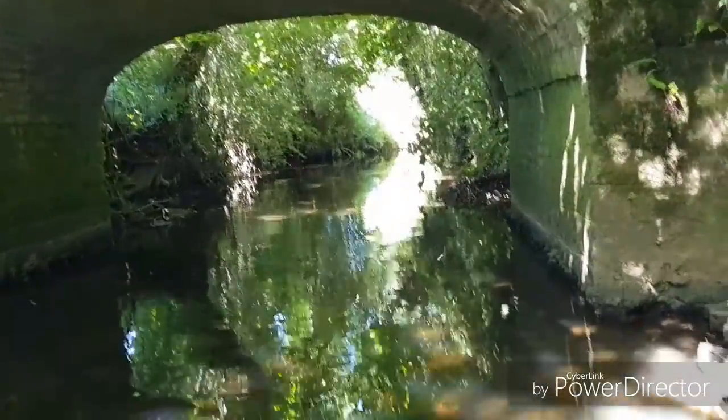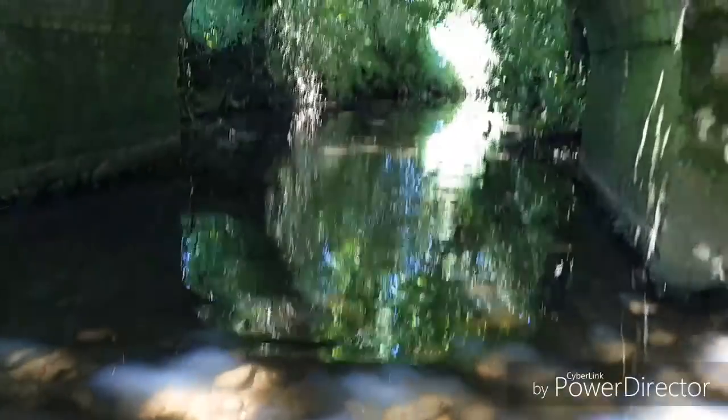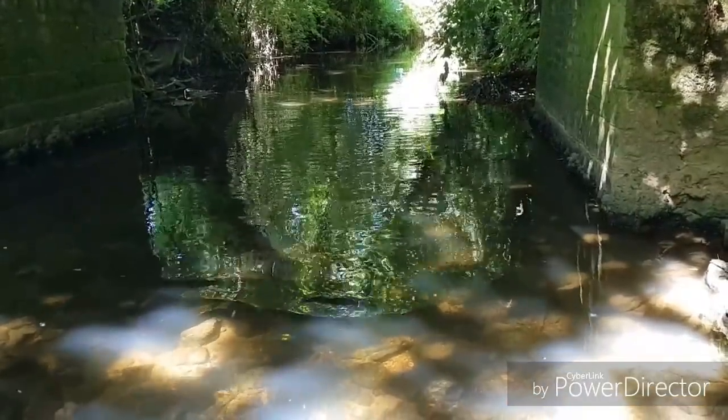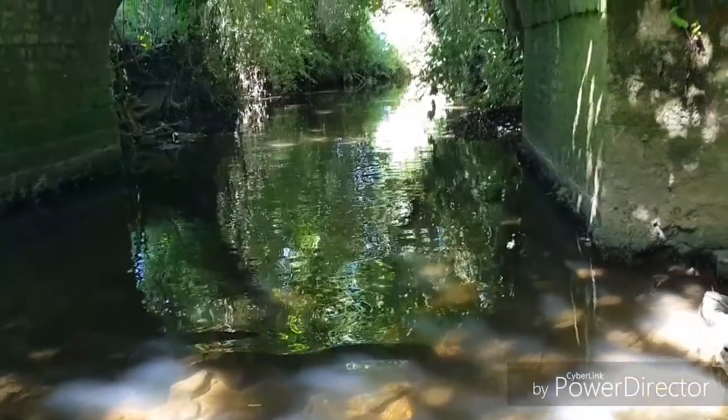I'm out larking today in this lovely stream. We've got some nice clear water here, lovely day for it, and some nice bridges to follow this up and around. So we're going to get going. We've got the morning ahead of us, so we'll take it easy and I'll let you know when we've started to pull things out.